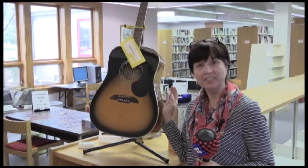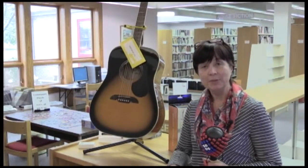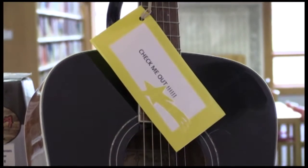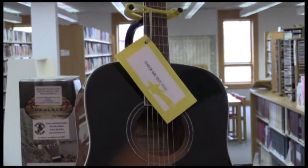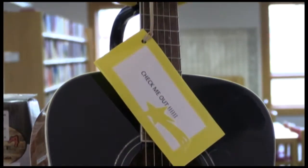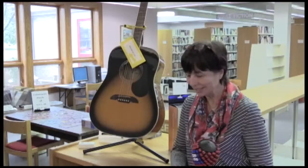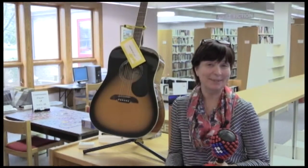If you're interested in learning the guitar, we have this acoustic guitar that was donated to us by Boston Guitar, who is a local business in town. And so you can check the guitar out for a week at a time, possibly learn some stuff, and then if you want to pick up a coupon to go to Boston Guitar afterwards, you can get a discount on lessons. And we also have some rhythm instruments. We've got a tambourine in here. We also have a ukulele that goes out.